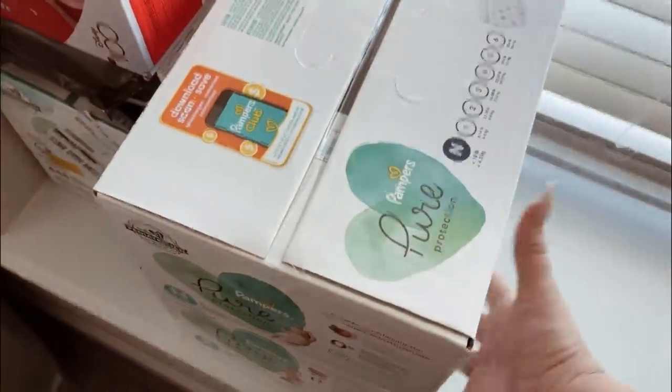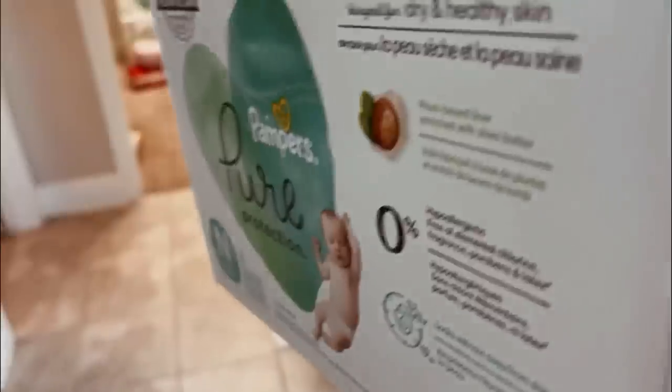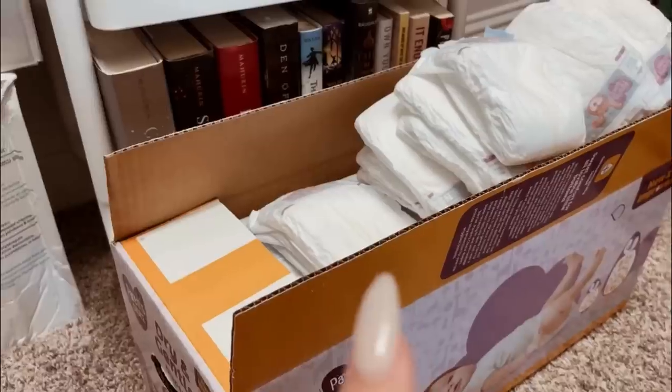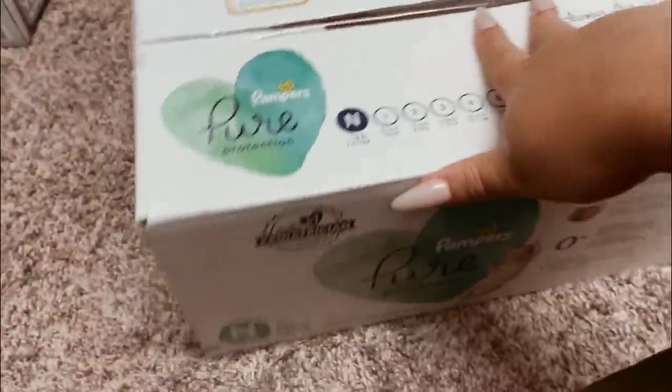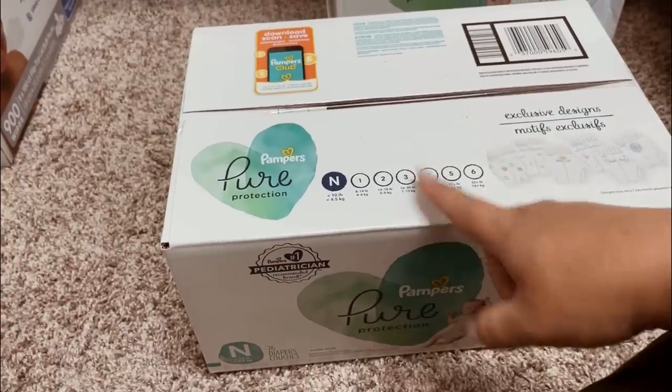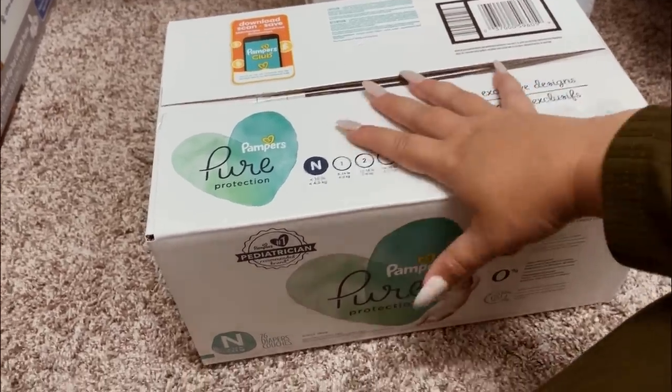I do think though that I actually have too many newborn diapers now. I bought a pack and then someone else bought me a pack. There's a bunch of newborn diapers. And so does this one. I'm not going to open this box, so that way if I don't need it, I can go and trade it in for a different size at Target or something.